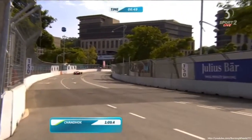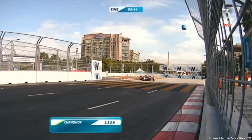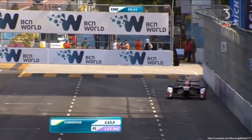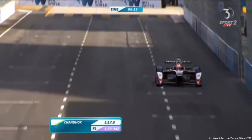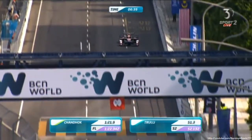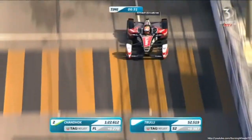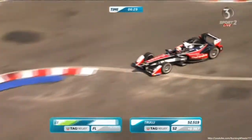Whoa, that was nice. Wasn't that good? I don't know if it felt good for Karun at the time, because that was a big opposite lock moment as he comes into the final corner. Quickest time we've had so far is from Daniel Abt, a 1 minute 22.342. Across the line comes Karun Chandok. The line is well down by pit exit. Through he comes, and it's a 22.612, so only a quarter of a second slower.